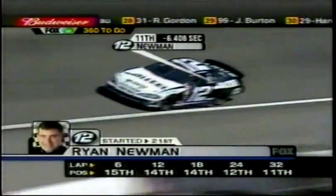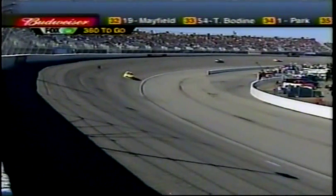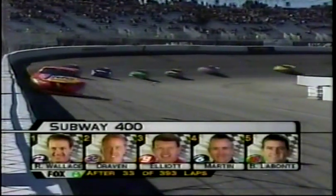Rusty Wallace has opened up 0.8 of a second on Ricky Craven. Bill Elliott's 3rd, Mark Martin's 4th, and Bobby Labonte is 5th. Every one of the 4 makes in Winston Cup racing with a car in the top 5.